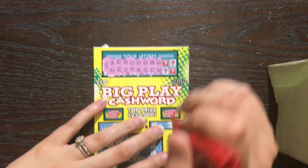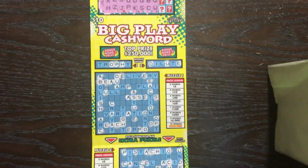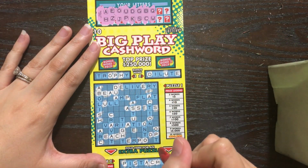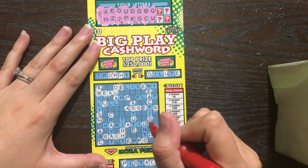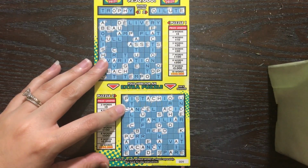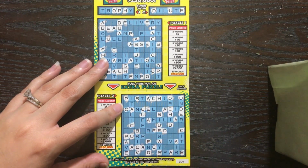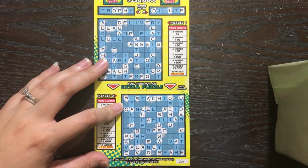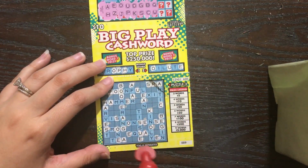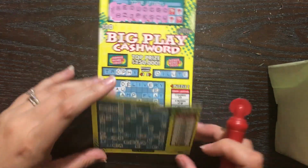Hopefully it works out. Q and W, and of course they start giving you the crappy ones. Q and W. I don't think I have anything there for that. Let's try down here, Q and W. I know I have a few M's, but I don't know about any Q's. Q and W. One Q there. I think that's it.